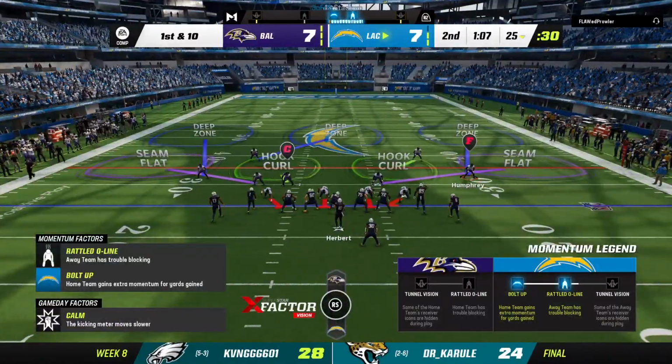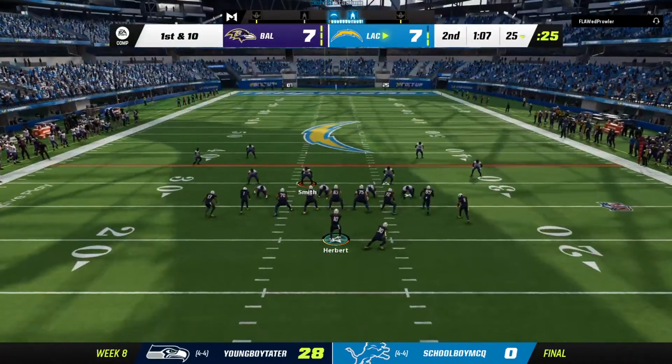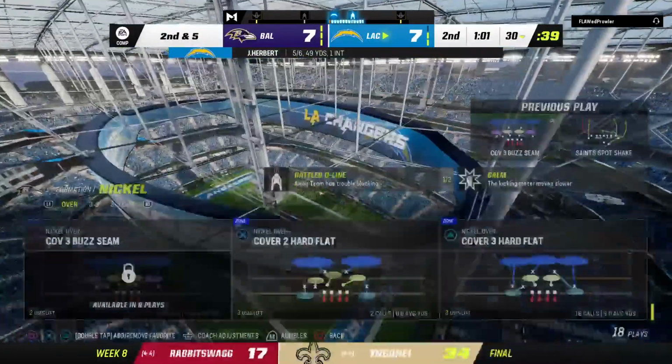The Charger drive about to get going. Tie ball game, still a little more than a minute to go in the half. The question, can they put something together here, try to take that lead into intermission? I would have to think that would be the goal for sure. I don't think you sit on anything here.